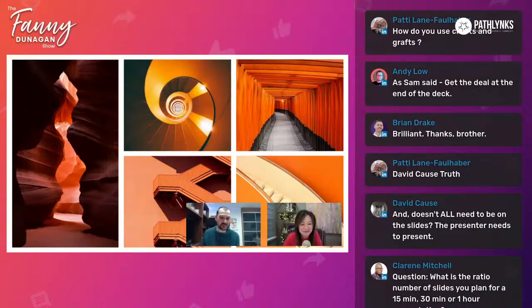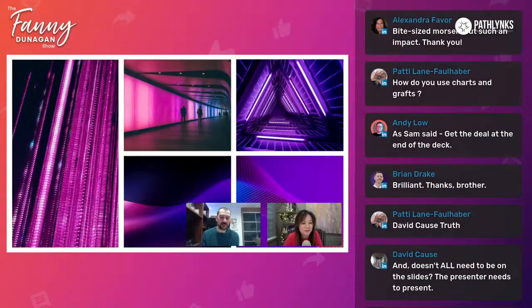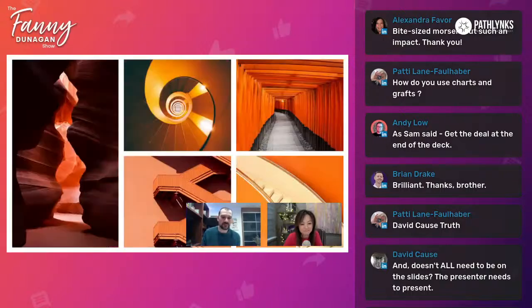So this is tip 2. It's thinking about creating a mood board before you put your presentation together. So here there's a theme about a journey, like people moving through different objects. So thinking about using the color orange here. Orange is the color, and then the theme is the journey. So looking at how you move through the different pictures here.